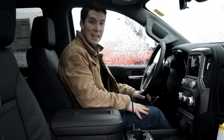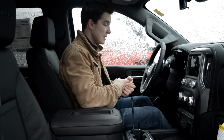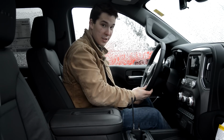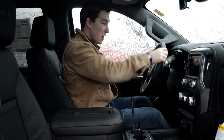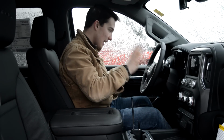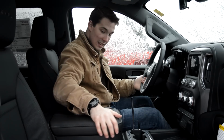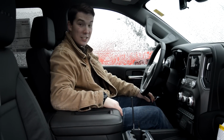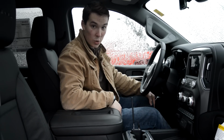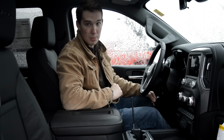So as we move to the inside, the first thing I want to talk about briefly is how comfortable it is. I absolutely love the textures on the steering wheel. By far, this is the most comfortable steering wheel leather that I have ever felt. I absolutely love it. Incredibly comfortable. The leather on the seats and the center armrest is also very comfortable. They really don't cut any corners for this Denali trim. It really does feel upscale.